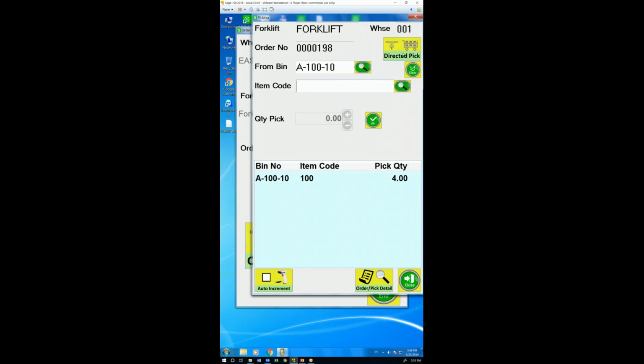That item got picked. I can click on direct pick. It tells me next item is this one. I need to pick 3 of it. And as I click on direct pick, then it sends me to this other bin, and it tells me I need to pick up 4 of the item in there. So pretty user friendly.